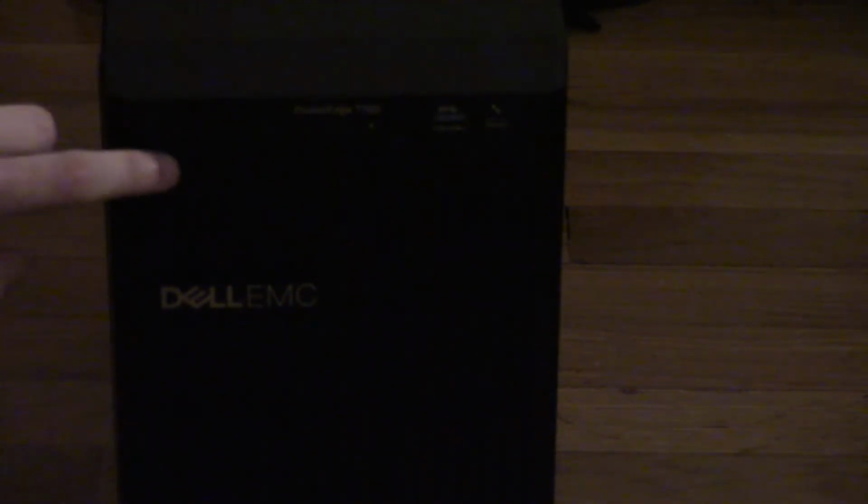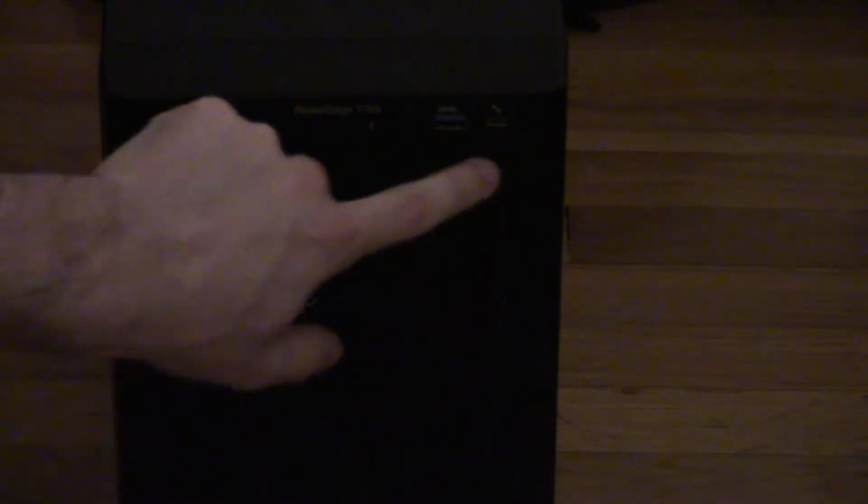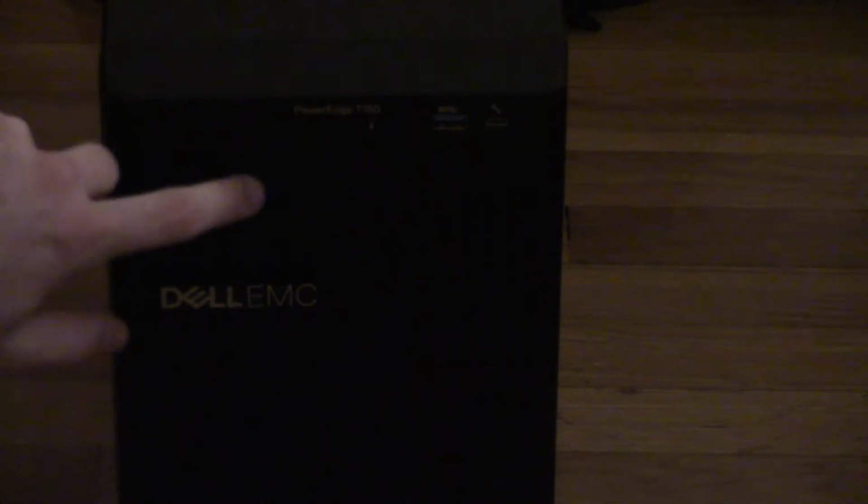So here's the front. We've got the power button here, information button here, USB 3.0, and I believe a USB-C port. Here's the knockout plug where an optical drive would go. Dell EMC logo here. On the sides, pretty much nothing. And on the back, we turn it around, and I shall show you the ports.